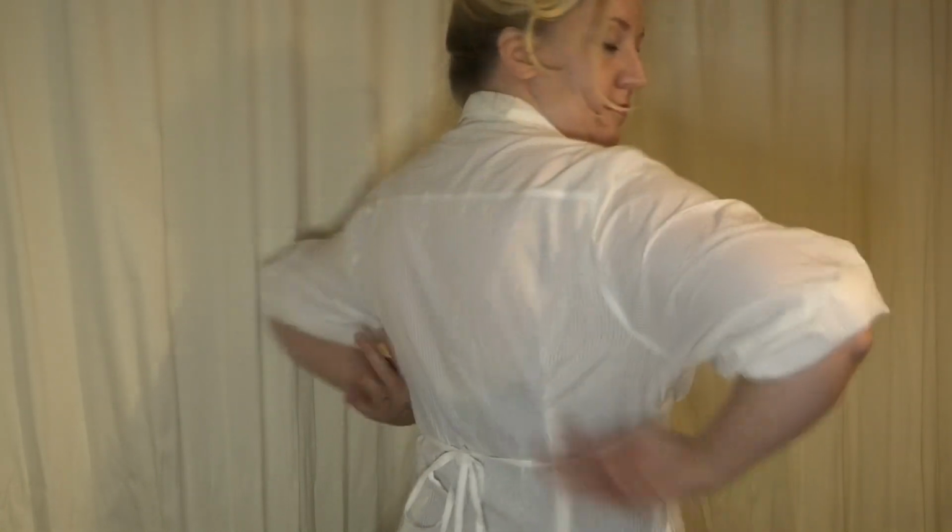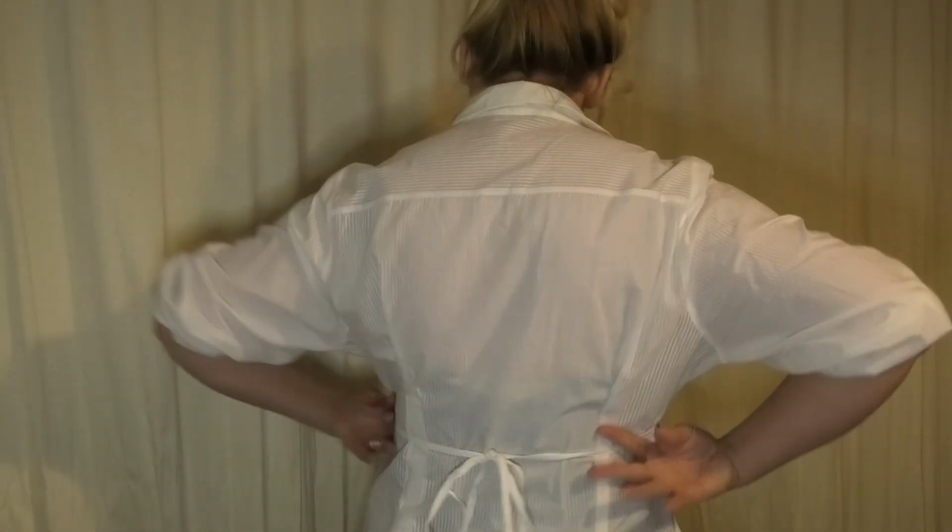And here is the final product. Not terribly different from the original, but it fits me better and it has a bit more shape to it. This will be a nice, versatile piece for my intended capsule wardrobe, and I'm pretty happy with it.